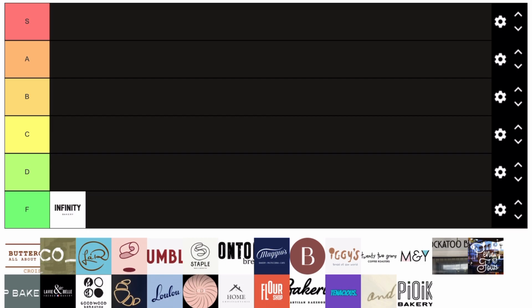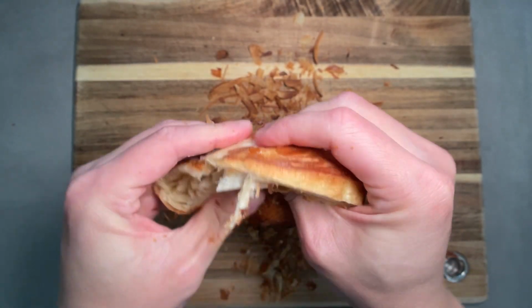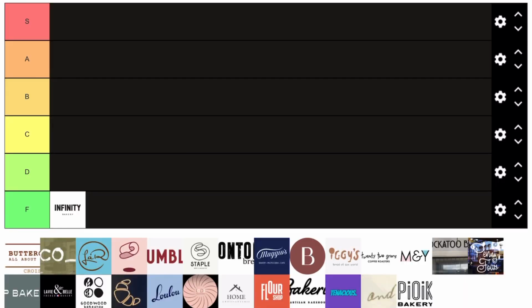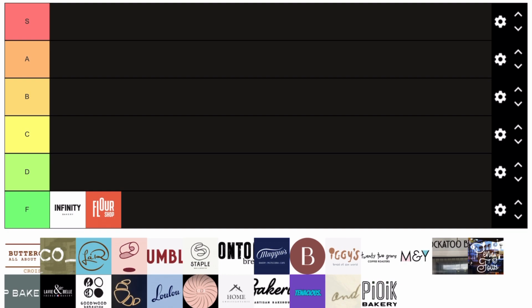The second one that goes in F tier for me is Flower Shop. I had high hopes for this one, but if you remember that video, that thing was like the densest croissant ever. I was struggling to break this apart, so it was just not very enjoyable to chew and bite into.